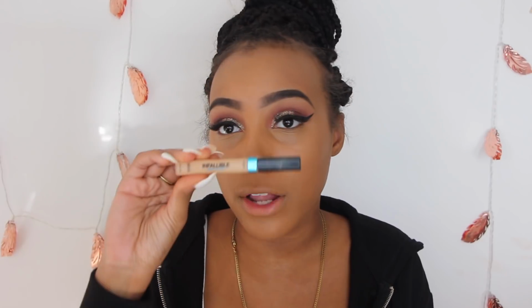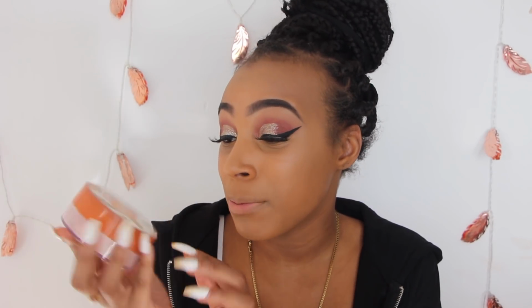So I applied concealer and I used the L'Oreal Infallible Pro Glow. I always use this. I didn't have a new concealer to show you guys. So now for powder, I'm really excited to show you guys this. This is the Original Formula Airspun Loose Face Powder. I used it twice. I like it a lot. I just hate the smell. It smells like grandma perfume.